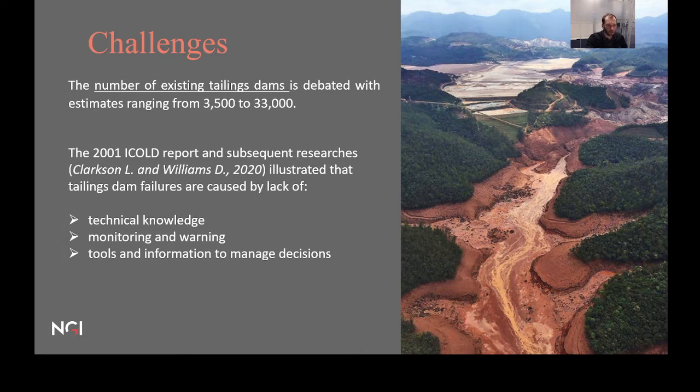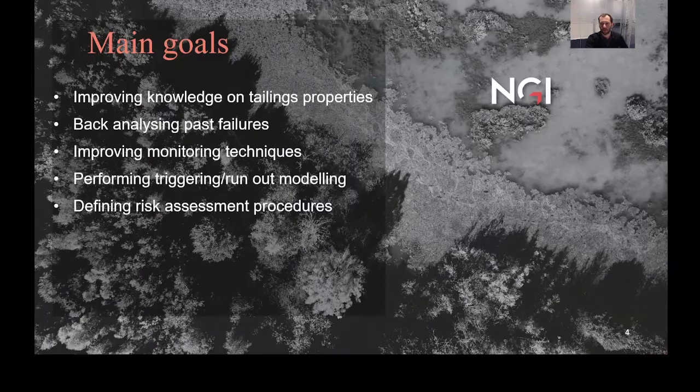monitoring and warning, and tools to manage decisions. Moreover, the uncertainty on the number of existing dams and the fact that in most cases the upstream method was the construction method used increases considerably the risk of catastrophic failures.